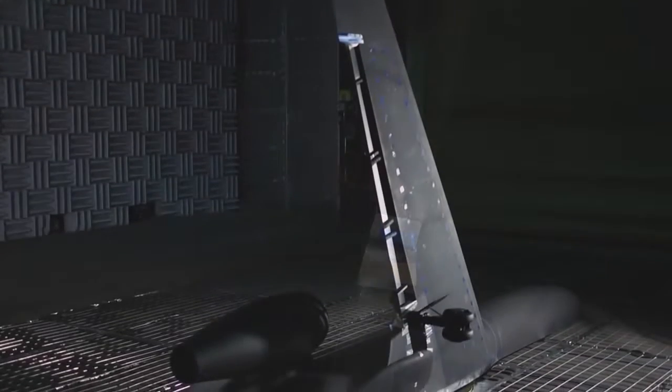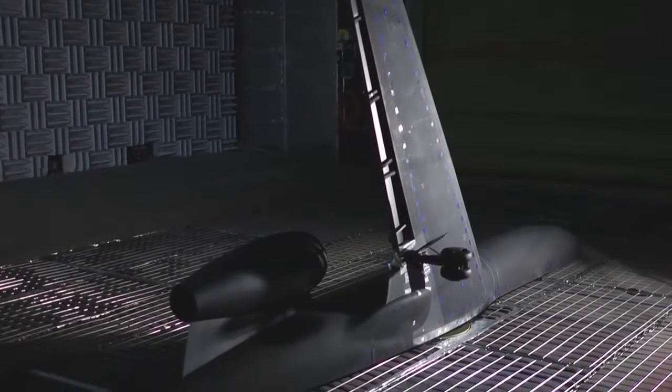Typically, it takes 10 to 15 years from the time that you really create a technology, that you have looked at all aspects of it, make sure that it doesn't have any negative impact. It takes about 15 to 20 years to get on a real aircraft.